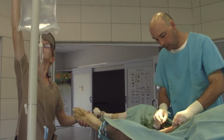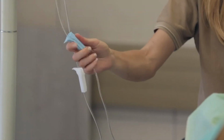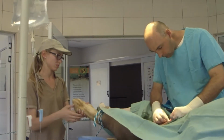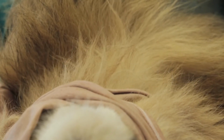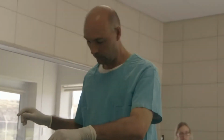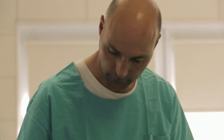She's not relaxed enough, eh? Throughout the operation, Nurse Angelique manages the anesthesia. It's a constant balancing act, making sure Fiona is relaxed, but not so deeply sedated that her vital functions slow down too much. She's breathing a bit faster, yeah. I'm not unhappy with it. We're still all right, I think.